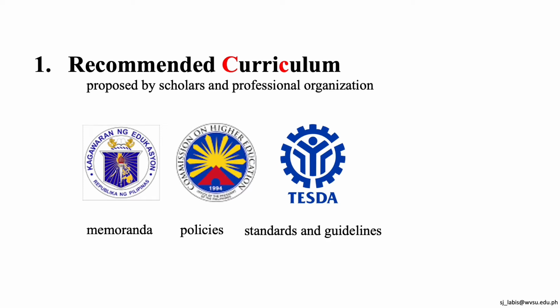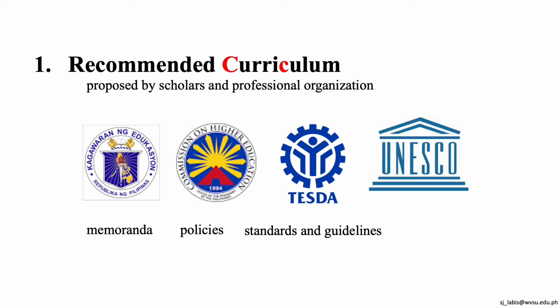Other professional organizations or international bodies like UNESCO also recommend curricula in schools.